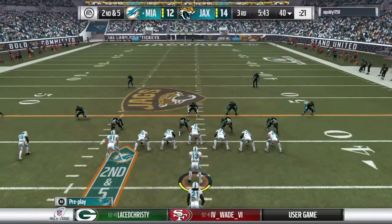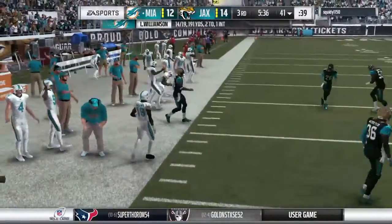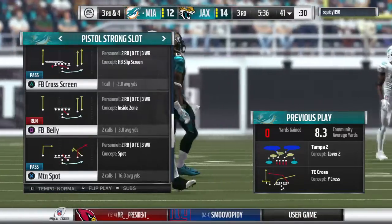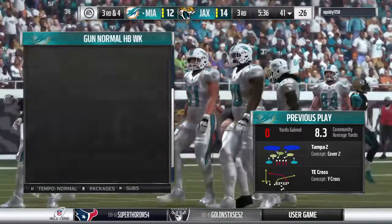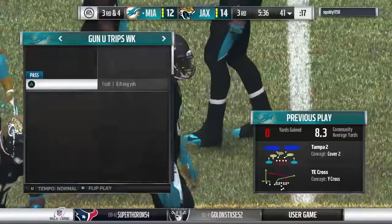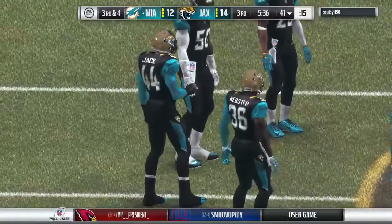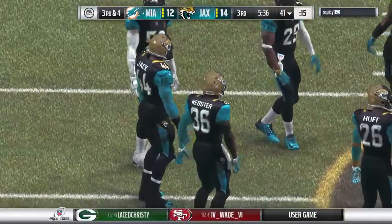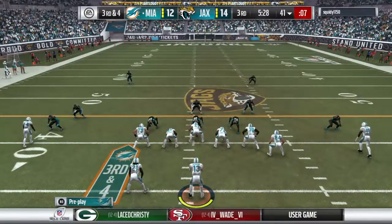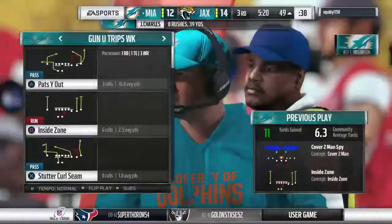They'll come out in the pistol. Now a shotgun snap as they'll look to throw. And he's got his man on the out route. No gain on that one, and it's going to bring up a 3rd down. Charles on 3rd down. It's a gain of 11 yards that time, and it produces a new set of downs.